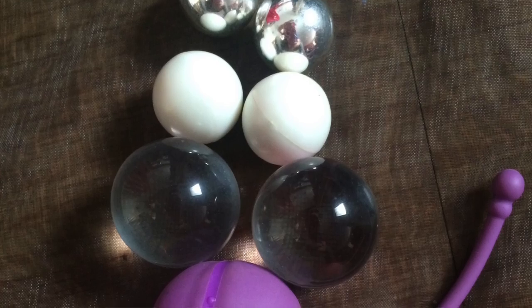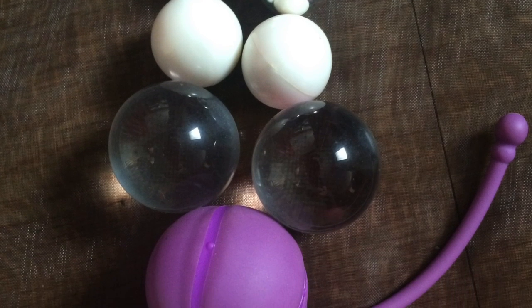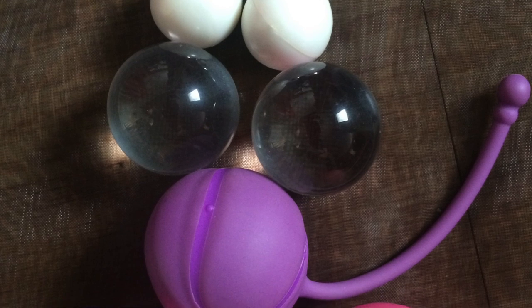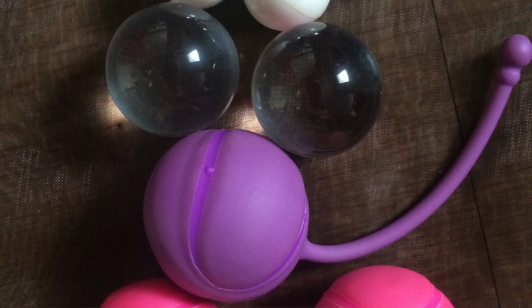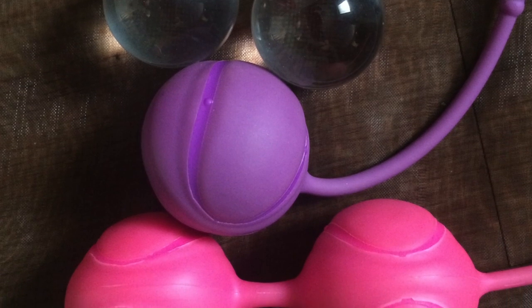Now this picture that I'm going to put in right here shows you the sizes of the toys. So we have the double Kegel ball, the single Kegel ball, the glass balls, the pleasure pearls, then the silver Kegel balls. Now that shows you the size difference. So there is a dramatic size difference between all of them.